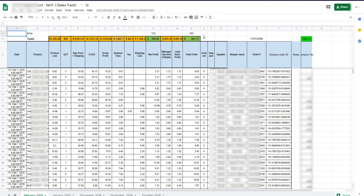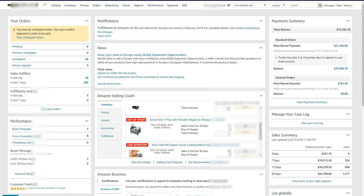Especially in this day and age with technology. I mean, Amazon, it's great. It's great to have a store in the number one e-commerce giant on the planet. Why not? That's the main question. Why not? Right?